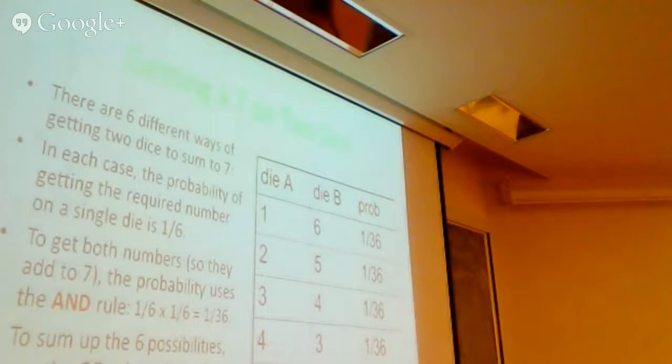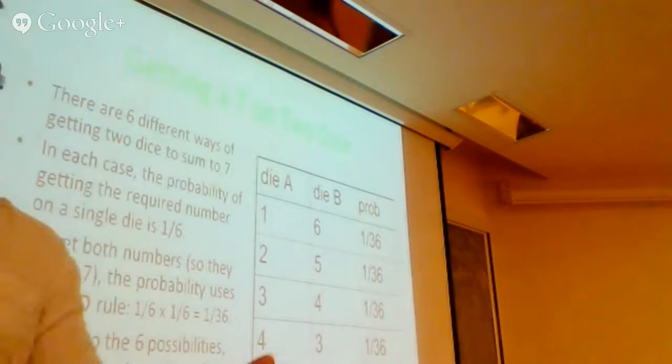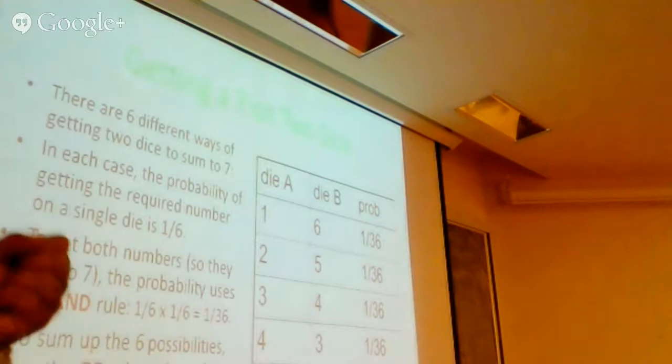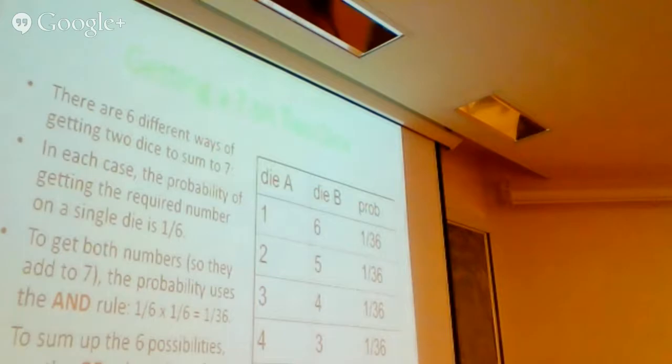Okay? And how many total combinations are there for 2 dice? There are 36 different combinations. A 1-1, a 1-2, a 1-3, a 1-4, a 2-1, a 2-3, a 2-4, all down to 6-1, a 6-2, a 6-6. So I get 6 successes that I'm interested in and 36 possible combinations. So my sample space is 36 possible combinations. My successes are 6. I can just divide them, 6 out of 36, and get 0.17. So there's a 17% chance that if I roll 2 dice, I'll roll a 7.